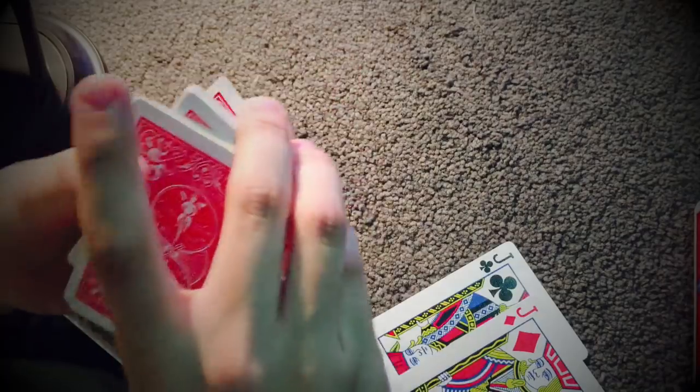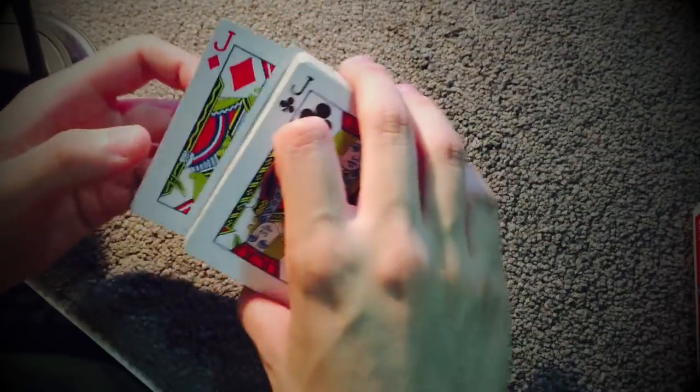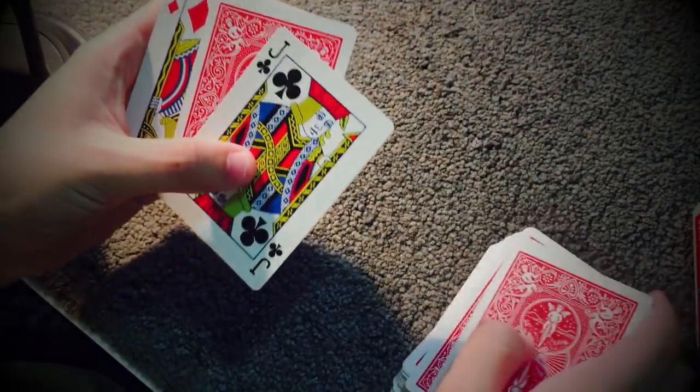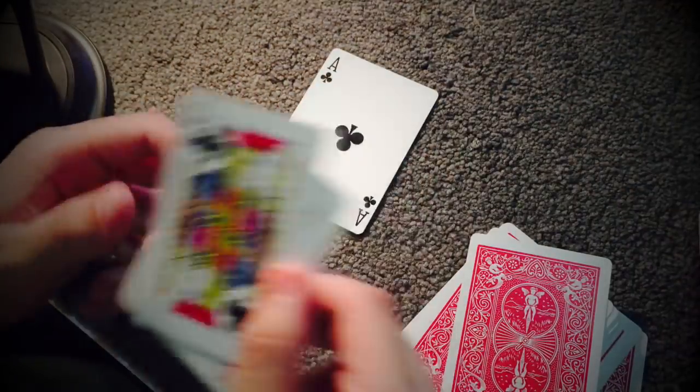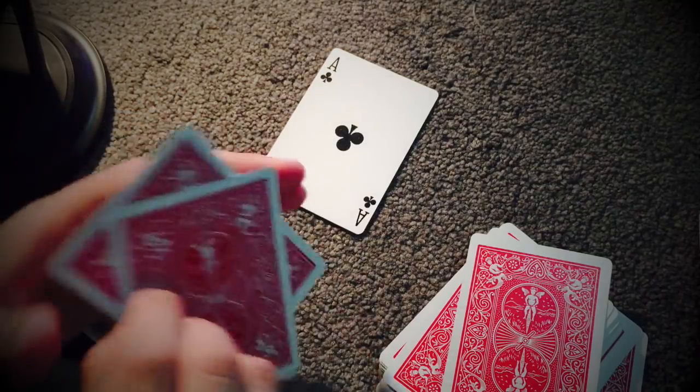So we had a selected card, say the Ace of Clubs. We gave that a little bit of a mix. We placed one jack on top, one on bottom, snapped, and one card appeared. There it is. So, how exactly is that done?